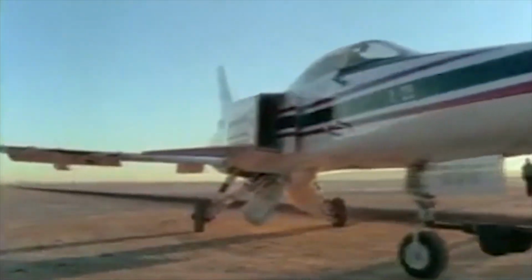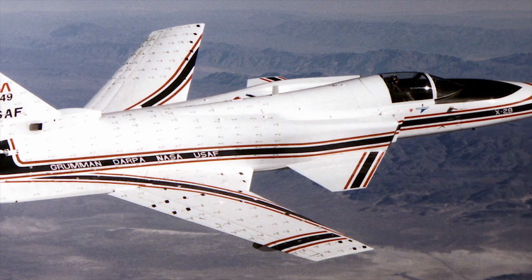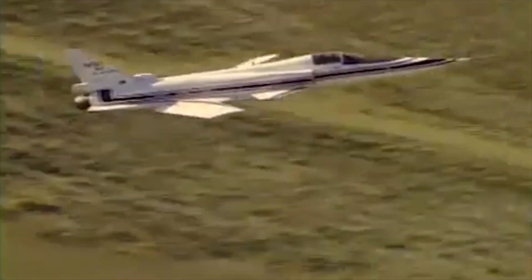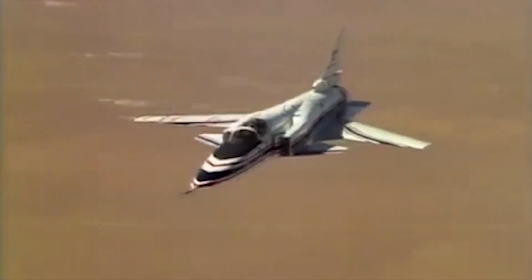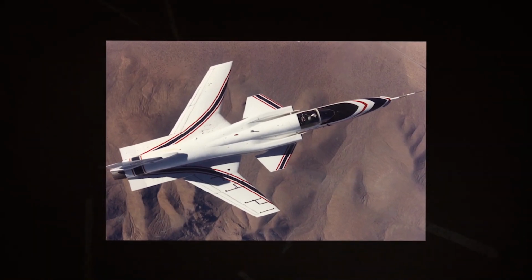X-29 was an experimental aircraft with a reverse S-sweep wing. Only two planes were produced by DARPA, the Agency for Advanced Defense Research and Development, in 1984. This experimental aircraft was designed to explore new ways for military aviation, taking advantage of technological advancement in electronics and composites. For various reasons, Grumman was chosen as the developer and manufacturer.